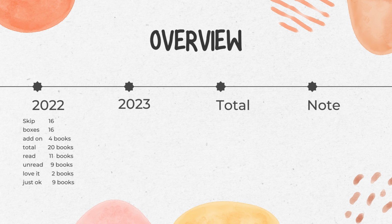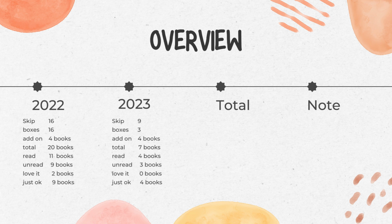In 2023, I ended up skipping 9 times. I ended up having only 3 boxes. On these 3 boxes, I have 4 books that are add-ons. One is because it was January and I had a free add-on because of my birthday month, and the other 3 I paid for. So I ended up adding 7 books to my library in 2023.